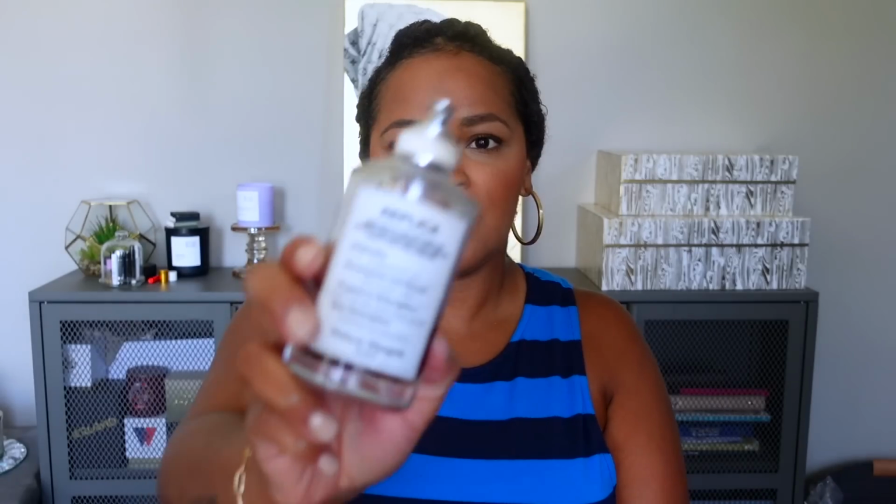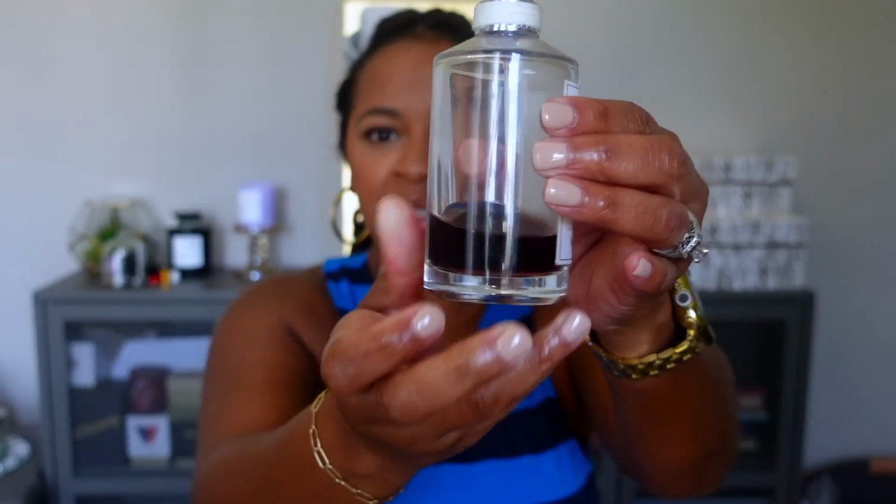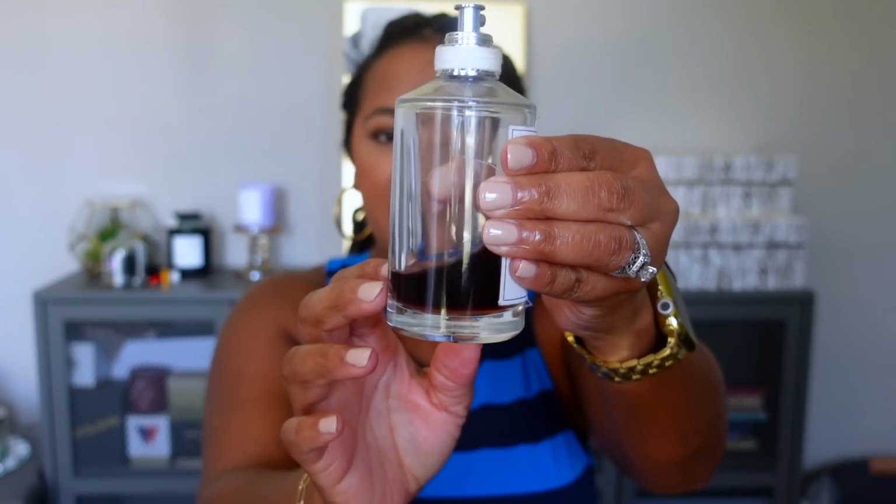And then this last fragrance, I didn't technically use it up, but it has gone off now, so I have stopped using it. I was almost done with it. This is Lipstick On by Maison Margiela Replica, and you can see I only have a little bit left. And it finally went off. The last time I sprayed this, I felt like it just didn't smell the same, and then I really couldn't smell anything of it.